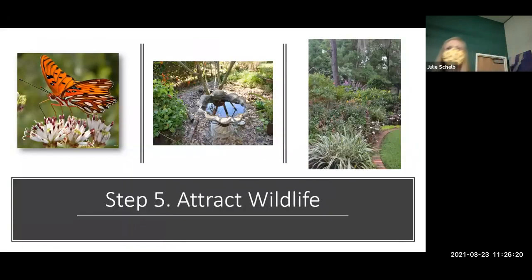Another step of your Florida-friendly landscape is attracting wildlife. Right now, there's a lot of buzz, if you will, about pollinators and protecting them. And so a Florida-friendly landscape also provides habitat and protects pollinators as well, along with other wildlife. You can easily create a butterfly garden by utilizing both host and nectar plants for butterflies. And so when I say host plants, I'm talking about plants that the caterpillars feed on. Sometimes we don't know that what an insect is, and it might be the caterpillar for a beautiful butterfly.